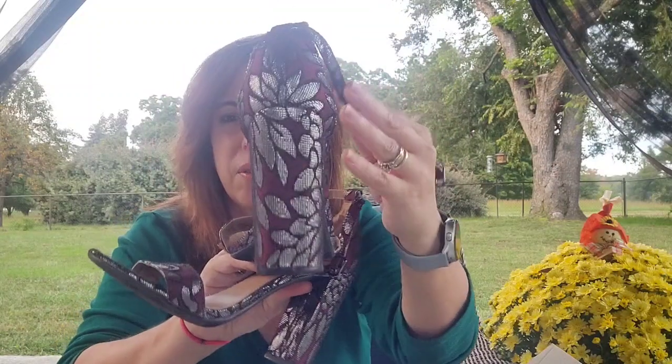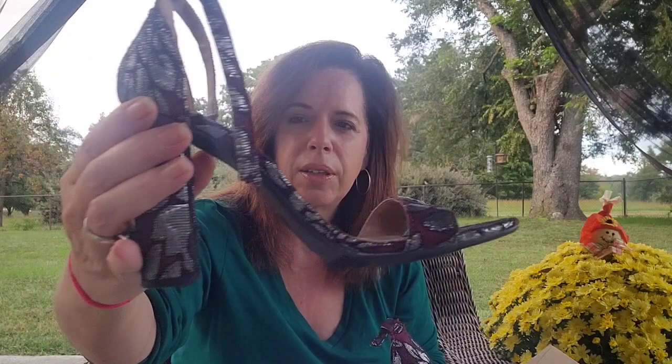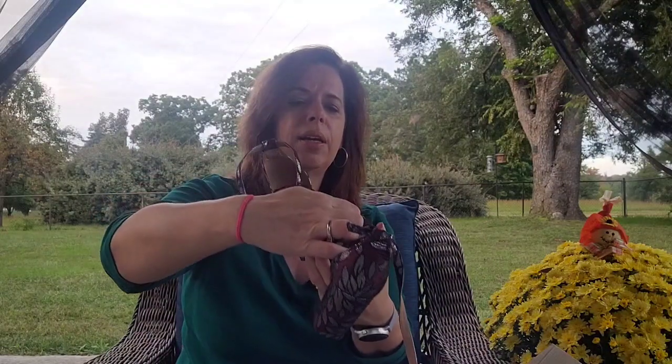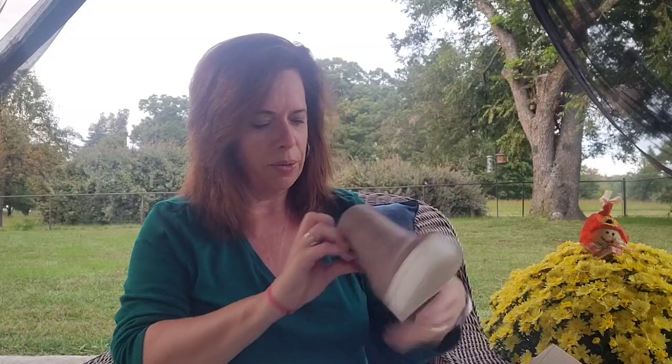Look at that heel. Fancy, fancy. Those are adorable though. Adorable. And they are a size, let's see if I can see, a size 6. Size 6. Okay. And now I'm going to put these right down here. Okay, here we go. Pair of beauties. Time and True.